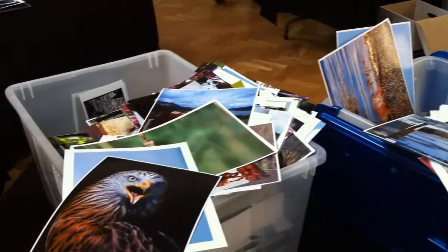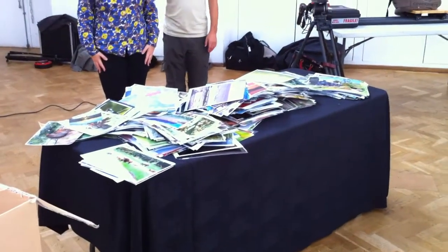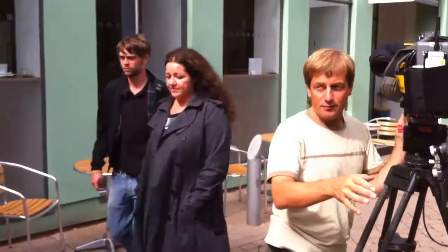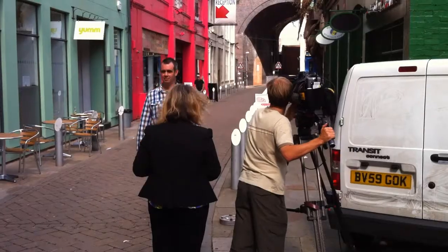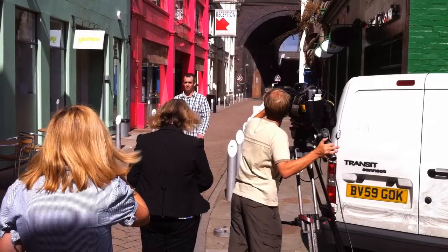As you can see, we really did have our work cut out for us, with boxes and boxes of photos to be looked at. Naturally, the BBC also filmed the events of the day for use on the Countryfile TV show, which at one point involved a lot of walking backwards and forwards towards the camera, which you'd think would be an easy thing to do, but when it's going on TV, that walk has got to be perfect.